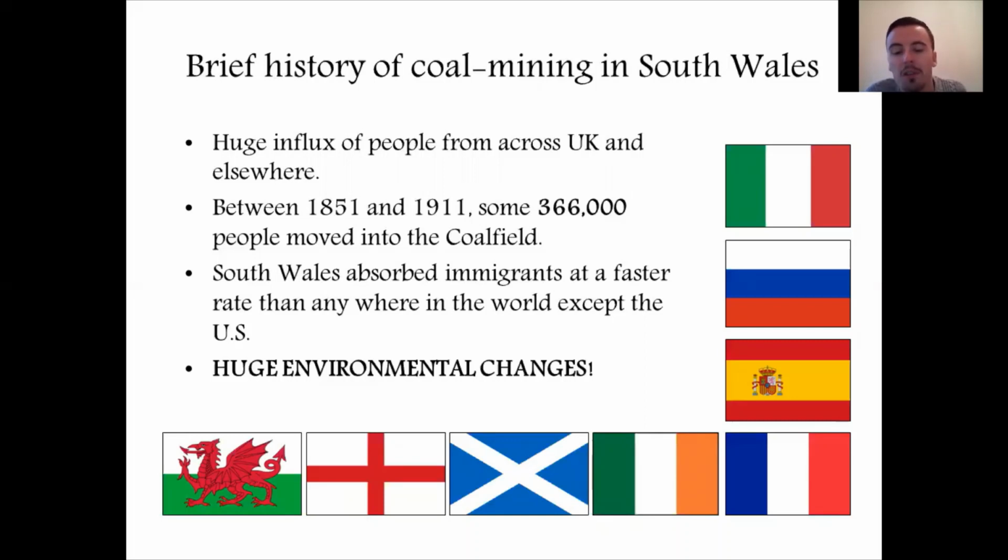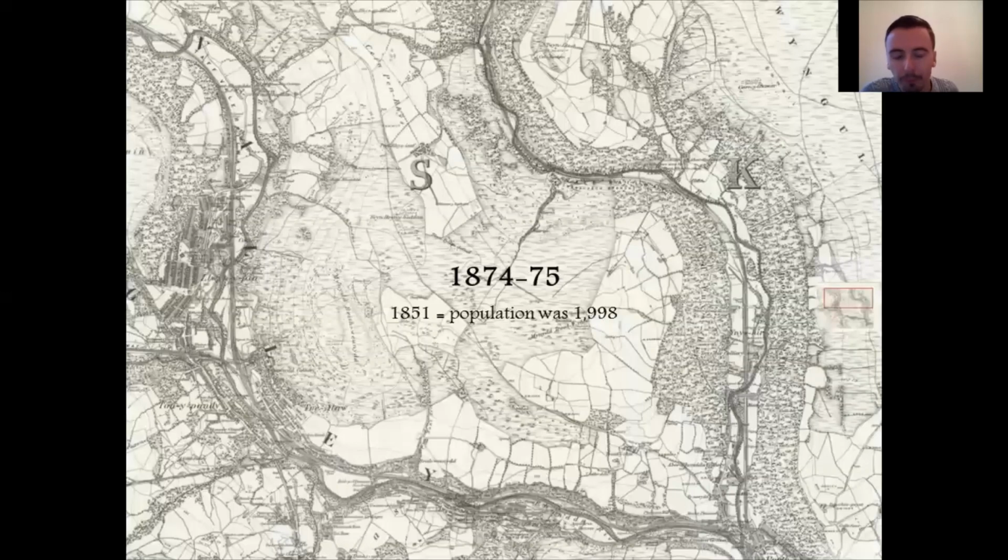As you can imagine, with this huge influx in people and the associated industries as well, there were huge environmental changes as a result. If you look back at old OS maps, they can tell you quite a lot about these environmental changes. Here's an OS map of the Rhondda valleys around 1875. The Rhondda valleys are probably the most famous of the South Wales mining valleys, really famous for the intense industry that was present in this area. Here you've got the Rhondda Fawr, which is the larger of the Rhondda valleys, going up on the left, and then the Rhondda Fach, which is the smaller of the Rhondda valleys, going up on the right.